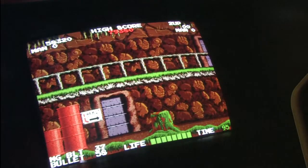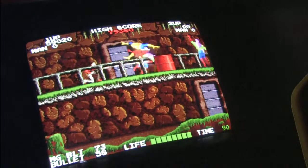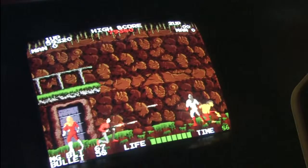I liked this game so much that in grade school I would draw the little hooded guys in my notebooks and make them all different colors and stuff. I think I told that story in the Rolling Thunder review for the NES.